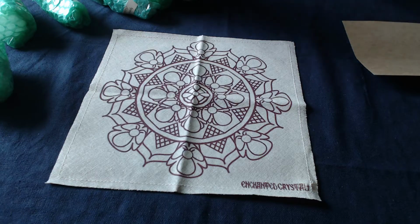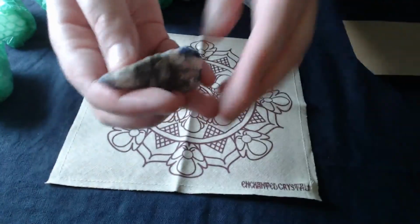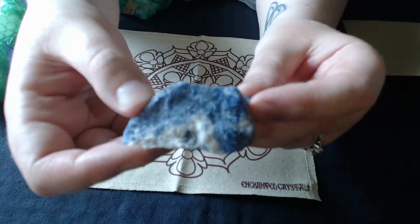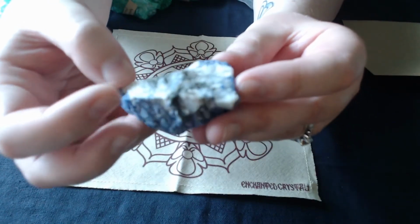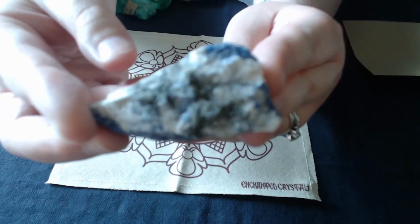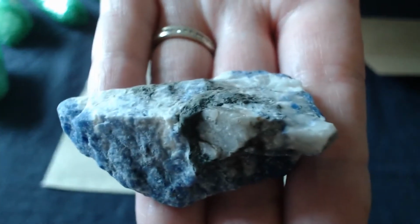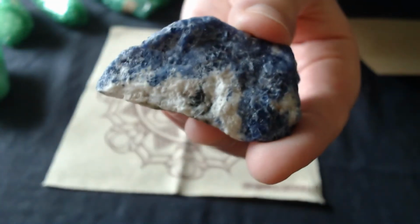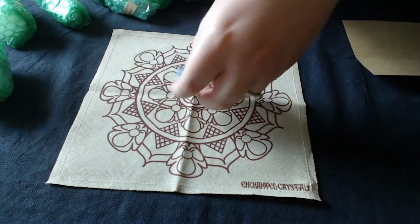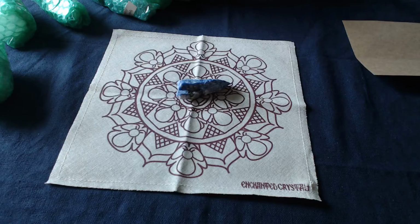So here we have the sodalite, which is really pretty. It just kind of looks like a big watery, blue, earthy ocean to me. And I would love if my camera would focus. I've been having issues with this camera. Sometimes the colors are starting to get all wonky and things are starting to get all funky. Yeah, this is a really pretty sodalite. I do like sodalite.